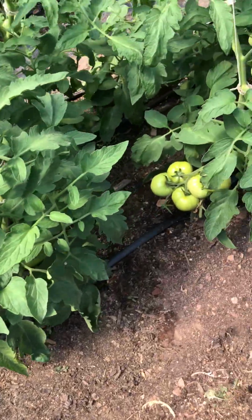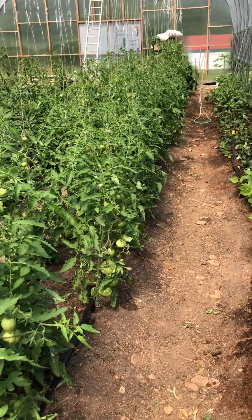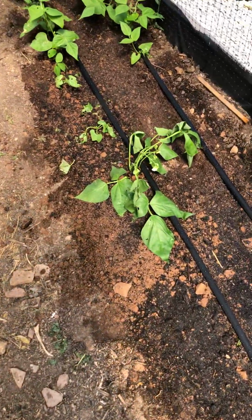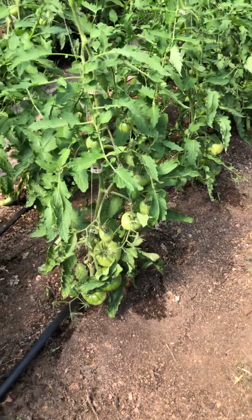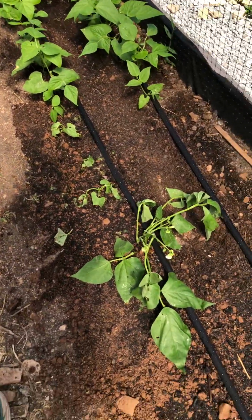And again, more tomatoes. Actually, I can say that for the whole length, 96 feet. Oh yeah, there's more tomatoes, but yay, there's the ox hearts. They're starting. And bottom end rot, that's what it is, bottom end rot.